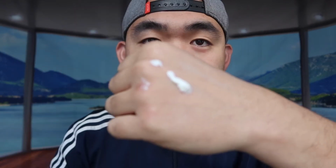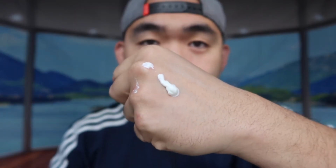So all of them pretty much look the same. As you can see, it's the same kind of color and texture because it is sunscreen. The Aveeno one feels a little bit more wet. And the smell of the Aveeno is not as strong as the Neutrogena, which is pretty nice. So if you guys want more smell, then go for the Neutrogena one. But the Aveeno one has a little bit less smell to it, which is pretty good.